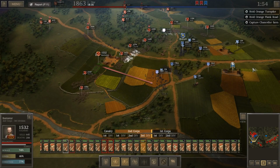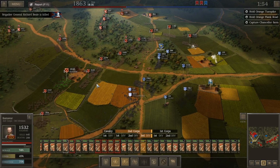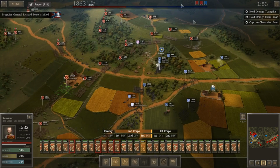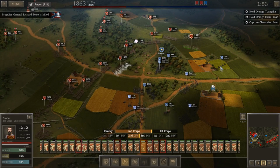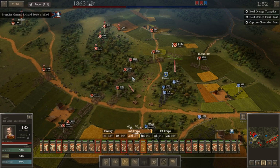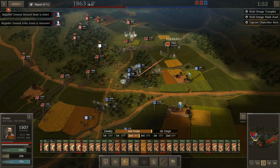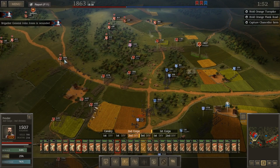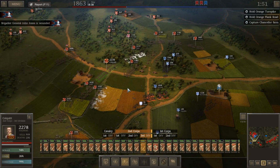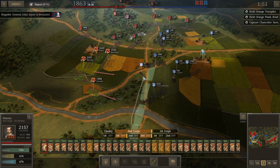Okay, so our attack is starting to bog down. Brigadier General Richard Beale is killed. I haven't heard of him. I'm not too worried about him dying. Doesn't seem like a major figure. Taking some artillery fire to the flank on Pender. Oh man, that's a lot of guys just suddenly got wounded or hurt. Whoops.